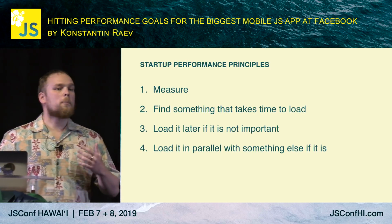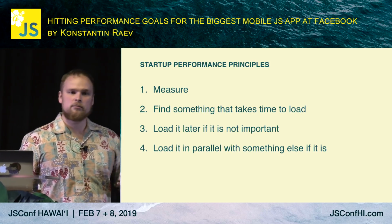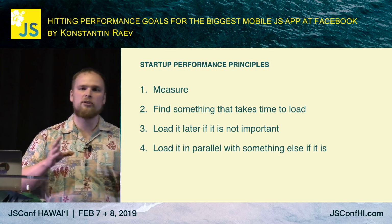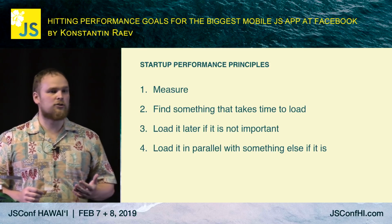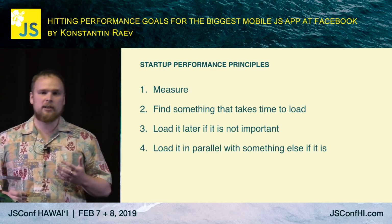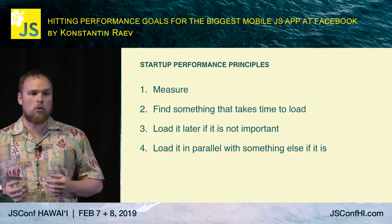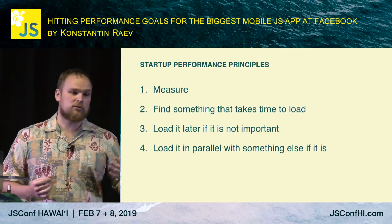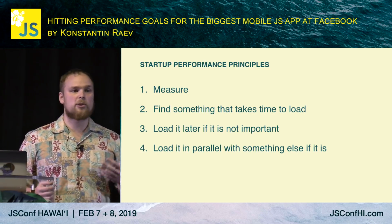So similar to optimizing websites or any other application, we start with measuring all different subspans, how things are loading. Then we find the slow things, and we make a decision. Is it something that we really need at the startup, which we call the critical path? Or is it something that's not, in which case let's just do it later. And if it is, let's do it in parallel with something else.